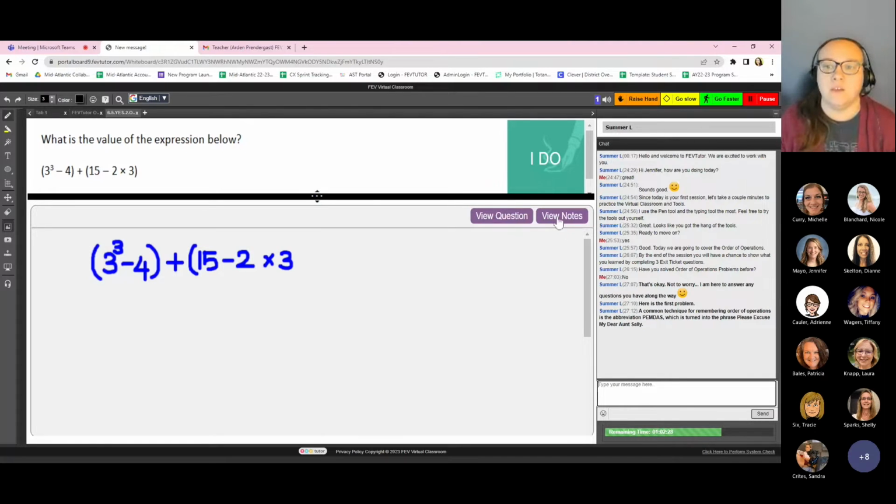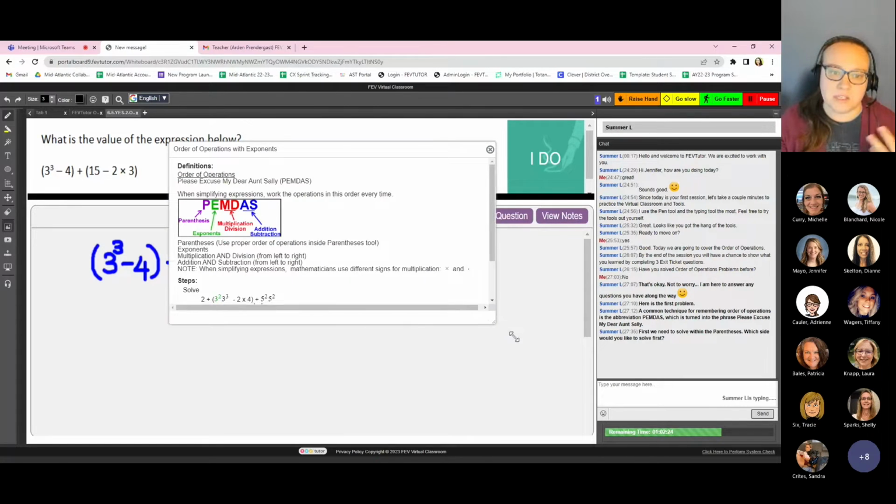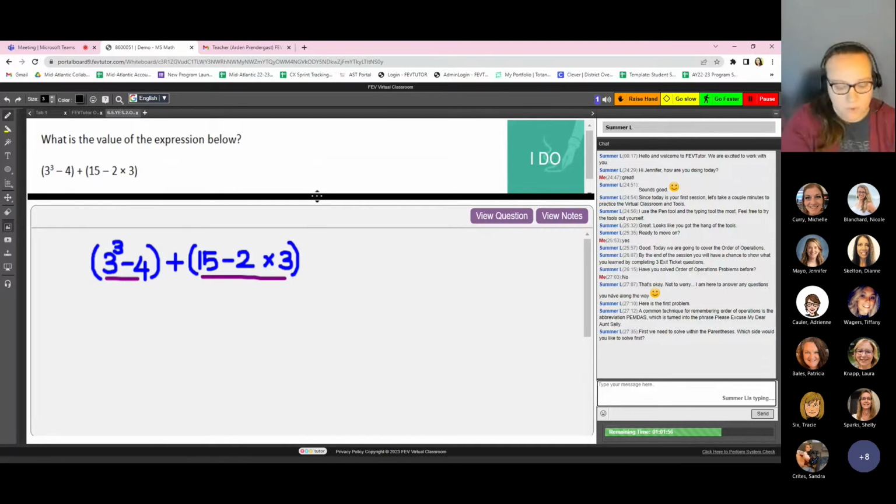what does that mean? Students can also click on view notes right here to get basically sort of like an anchor chart. It helps them give some background knowledge and understanding of the topic for the day. It's already loaded into their session so that when they come in, it's there and ready to go. And it's just a great little reminder for students if maybe they're working on a concept that they have never seen before, or really don't have a solid background knowledge or understanding to be able to solve the problem in this case. So I'm going to let her know that we'll start with the left side first.